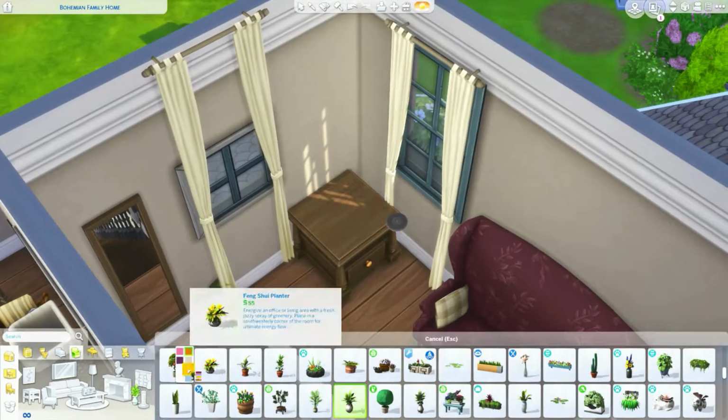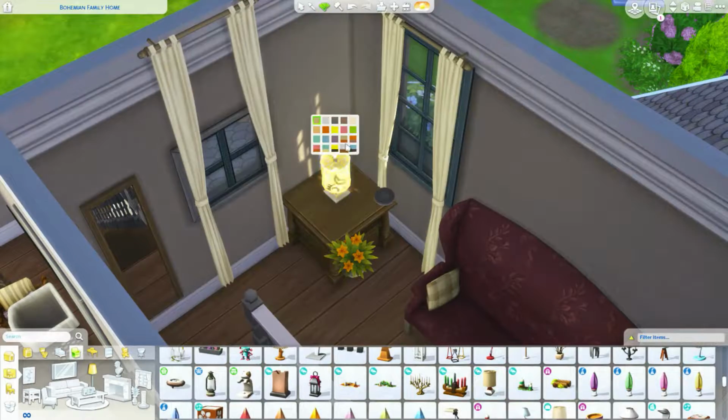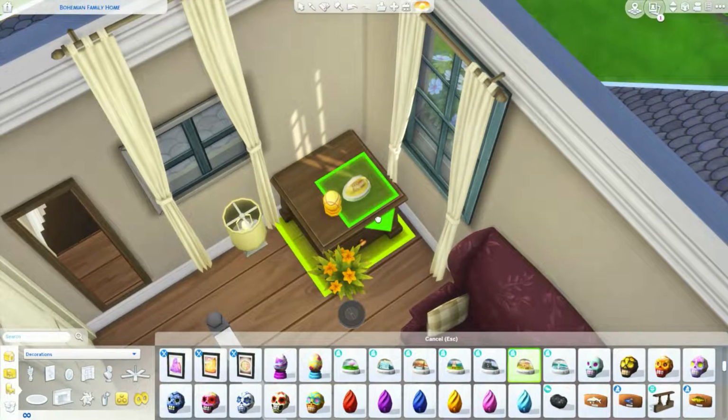So I put it at the top of the stairs there, and then I put this high-backed love seat from Cats and Dogs, and I never use this item because I don't like using it in the middle of a living room because it is high-backed. I don't like how it looks. I think it should be against a wall, so I thought this was the perfect opportunity to use it.